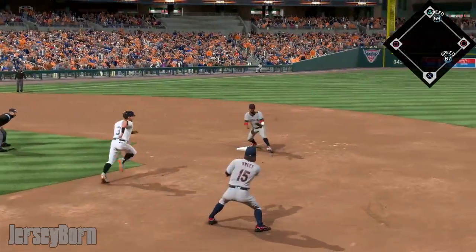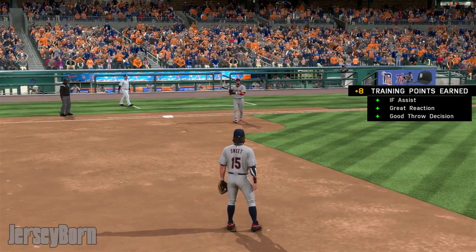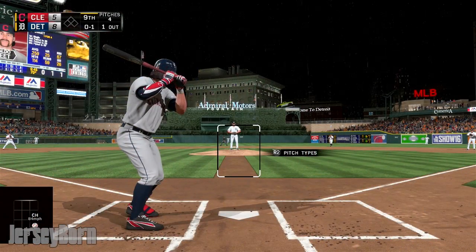So there's a base knock. Comes up later on in the field, runner on first, ground ball to Sweet. He'll toss that one over to second. Lindor fires to first and barely gets the runner. That's a 4-6-3 double play started by Aldo Sweet.